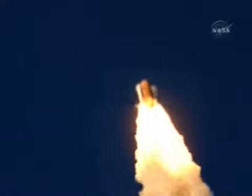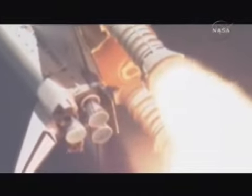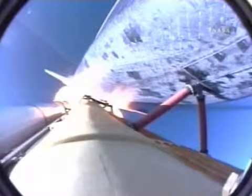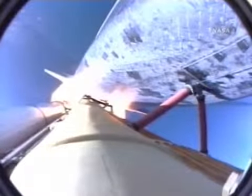Engines throttling down as Atlantis prepares to maneuver through the area of maximum dynamic pressure on the vehicle in the lower atmosphere. Already 7 miles away from the Kennedy Space Center at an altitude of 5 miles. Houston, Atlantis, go at throttle up. Copy, Houston, go at throttle up.